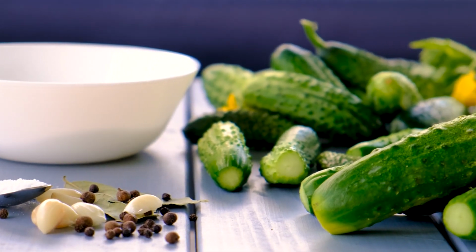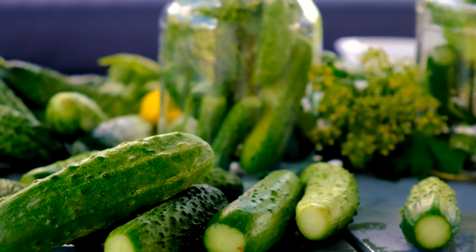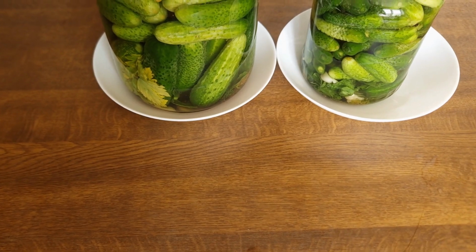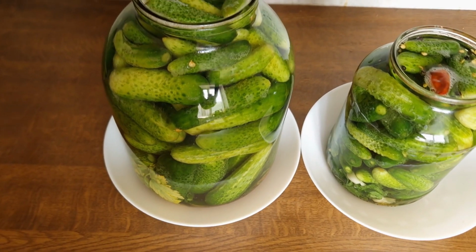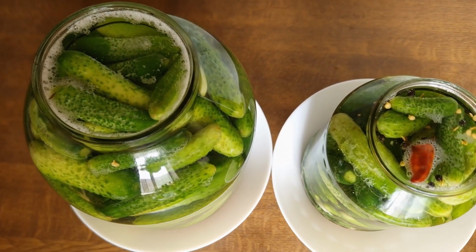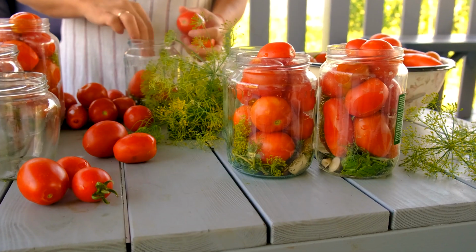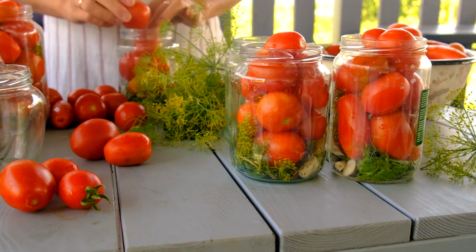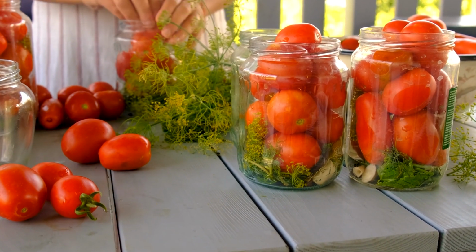For the Amish, fermentation is not just a practical technique, it's a way to maximize the value of their labor and produce. It ensures that their hard work in the garden pays off year-round, and it allows them to remain true to their values of simplicity, sustainability, and independence from modern conveniences. By mastering this method, they reduce waste, maintain food security, and produce healthful, nutrient-rich foods that nourish their families throughout the year.